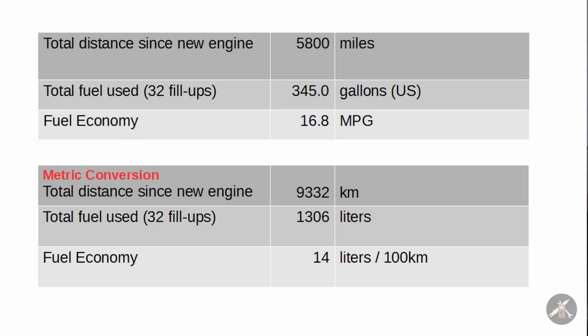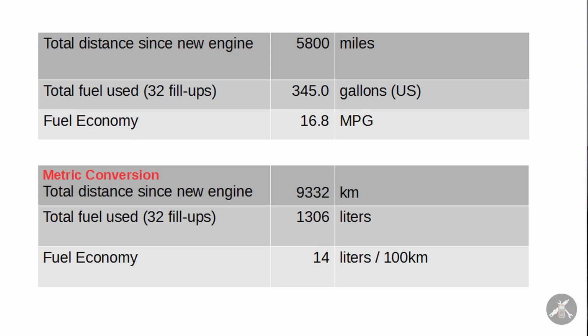My total distance since I put in the second engine is 5,800 miles. I've used 345 gallons of gas, and my fuel economy for that whole time is 16.8 miles per gallon. And for those watching from a metric country, it's 9,332 kilometers distance. I've used 1,306 liters, and the fuel economy is 14 liters per 100 kilometers overall.